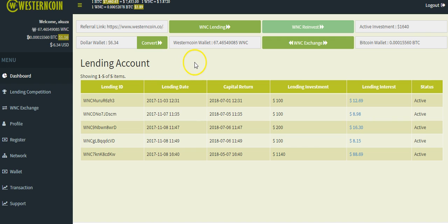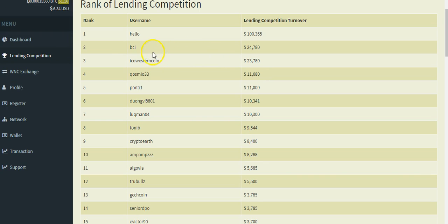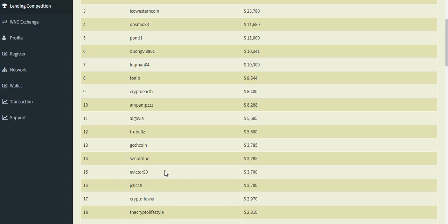But look at the way that Western Coin's approaching this lending platform to try to get more people in there. First of all, they offered almost double the money to drop your lend in. They've been paying on a regular basis, but on top of that, they just came out with this lending competition. I've got to say, the chances of me winning, because I have too much money in other spots, is probably not going to happen. But you have to look at the time period that they started, and this guy has $100,000 in, so he must have bought a lot on the ICO. And you go down here, and I don't recognize any of these people. They're probably individuals or YouTubers or something.